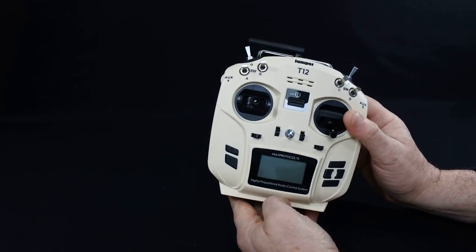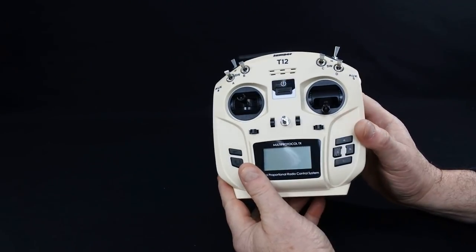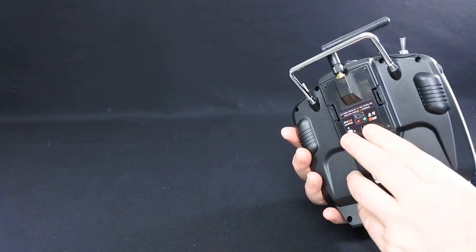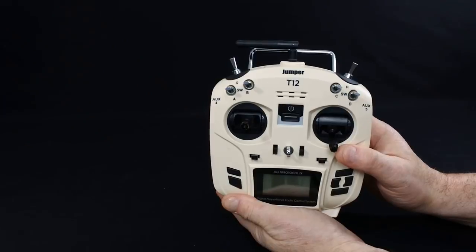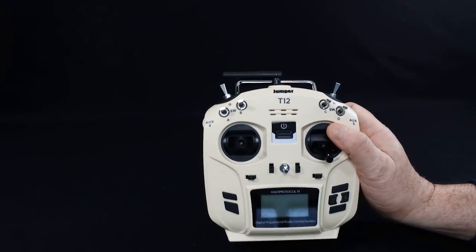Runs on OpenTX, which is what I like most about it. I wasn't ever keen on the deviation software. Really good combo of being able to put whatever you want onto it. Comes pre-installed with a 4-in-1 module at the rear. Really is a fantastic transmitter. Highly recommend this. I think for the money, you can't really go wrong. It's fantastic.